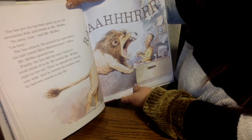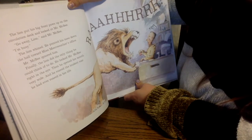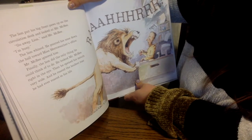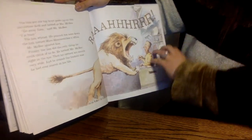Finally, the lion did the only thing he could think of to do. He looked at Mr. McBee right in the eye. Then he opened his mouth very wide, and he roared the loudest roar he had ever roared in his life. Roar!